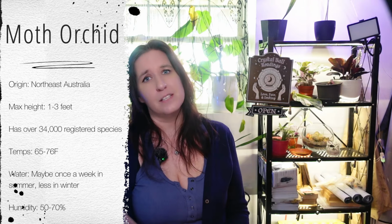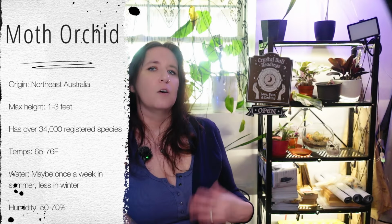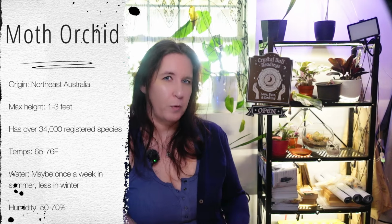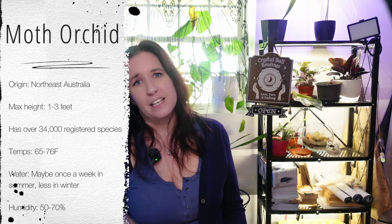Watering these guys though is key. They like regular moisture but hate being overwatered. In the summer, a once a week watering routine should do the trick, but come winter, you can stretch it to every 2 to 3 weeks. Just make sure their roots dry out between waterings to avoid any nasty root rot.